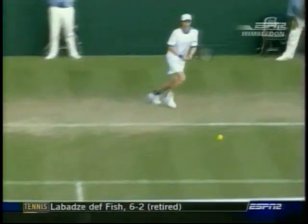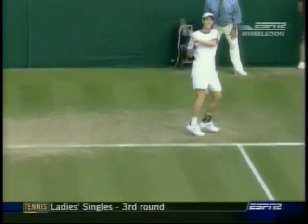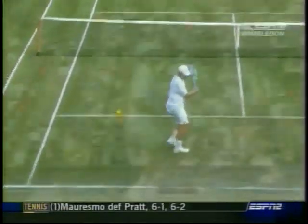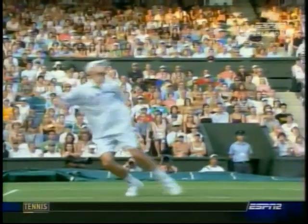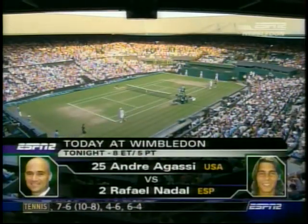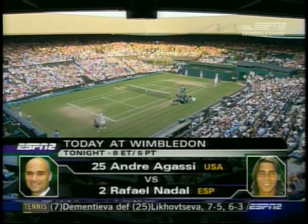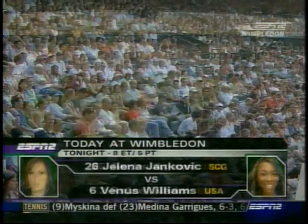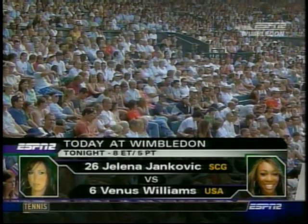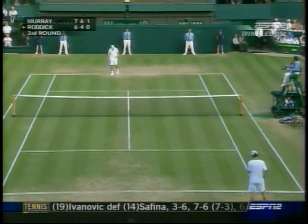8 o'clock Eastern time tonight, Susie Kolber and Luke Jensen will recap the day's action on Today at Wimbledon. Andre Agassi, Rafa Nadal, the number 2 seed in the championships, as you like to call it sometimes, Patrick, and Venus Williams as well, trying to win another Wimbledon. She was the holder of this championships against Jelena Jankovic of Serbia.